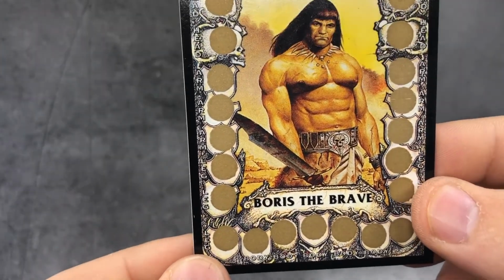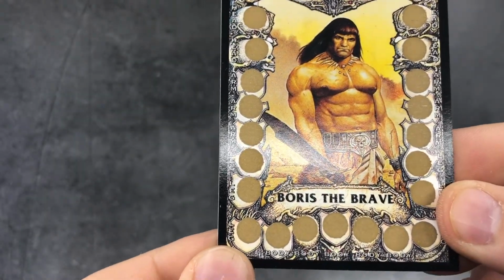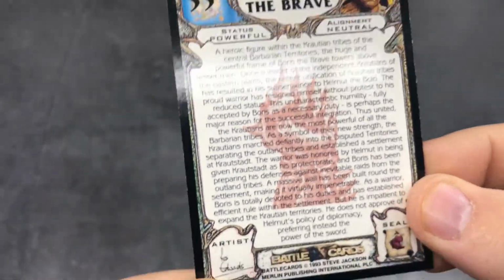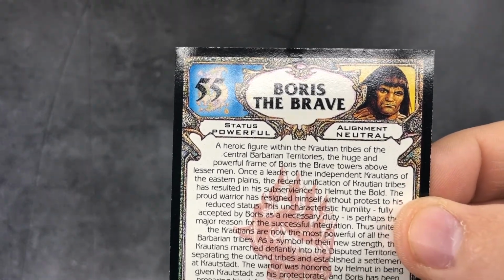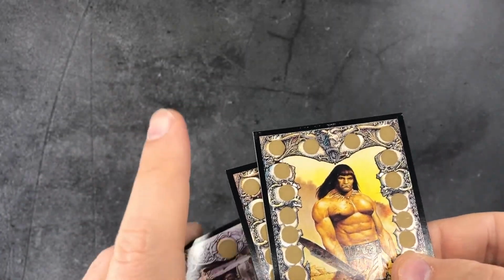And last, Boris the Brave, which is a Conan wannabe. Mr. Boris over here. It looks like Les Edward or something. Can't really tell. Wow. This is fantastic. We got 10 cards.